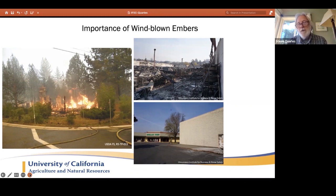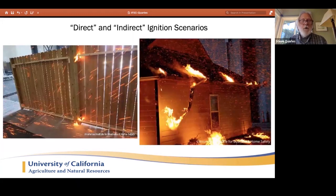And then the right-hand picture is from the 2017 Tubbs fire in Santa Rosa, California. This is a big box store. The brick wall on the right is the big box store on the outside, and then on the inside is the upper right-hand picture, pretty much destroyed. This is in the middle of a big parking lot, so clearly the fire didn't burn all the way to it. It was, again, indicative of an ember exposure. So I think embers are important because of what they can do directly and what they can do indirectly, and we have examples of these on this slide.